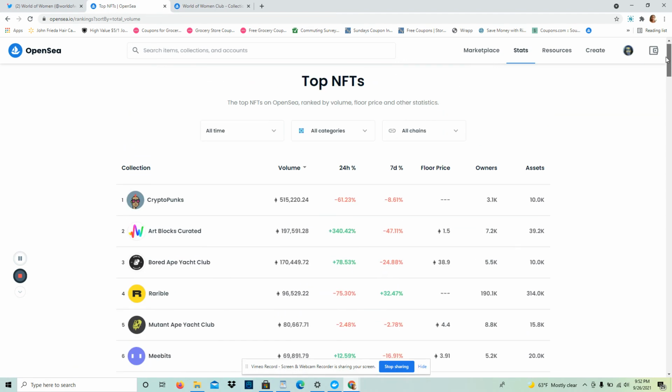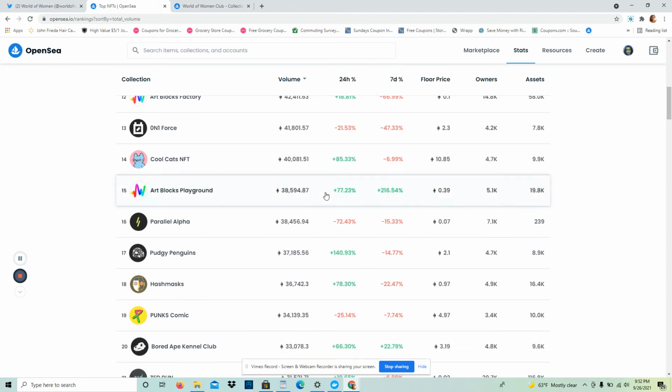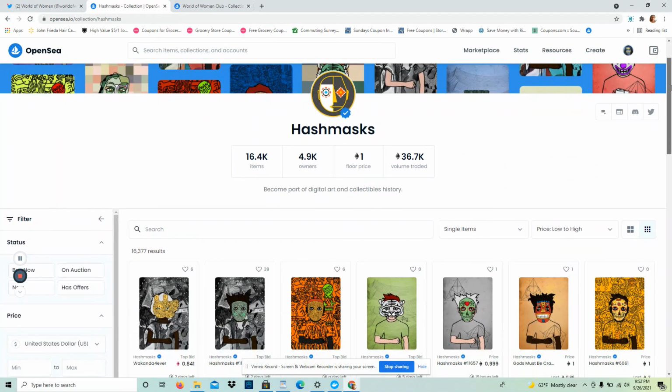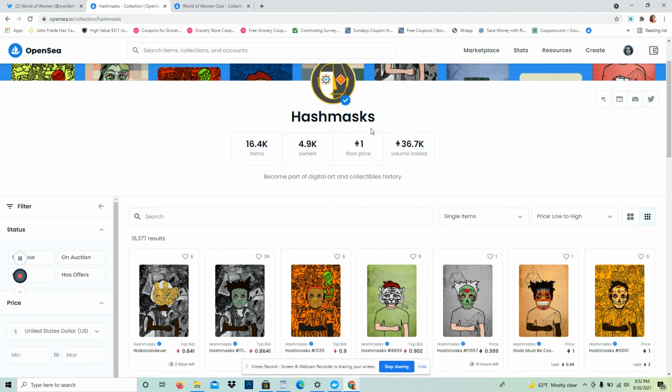A lot of these, which have the top sales of all time, are what they would call blue chip NFTs, kind of like blue chip stocks. Those are the stocks that usually always give you gains, and they're usually big companies. But these are types of NFTs that have had many sales, and if you hold one of them, it is a status symbol. It is something that people will say, "Oh my gosh, she has a CryptoPunk." Oh my gosh, she has a Hashmask.